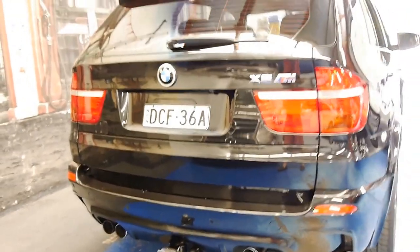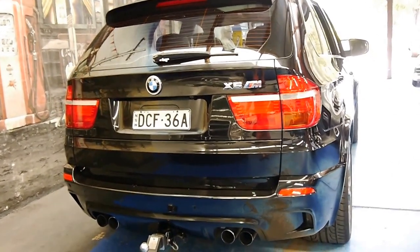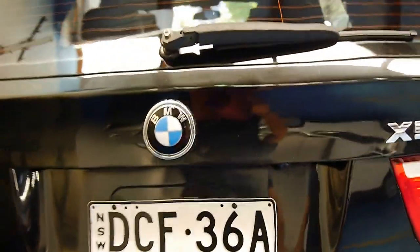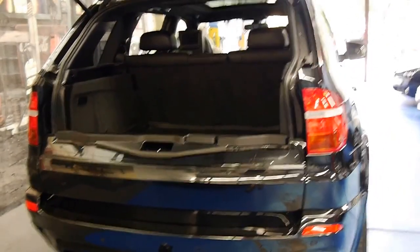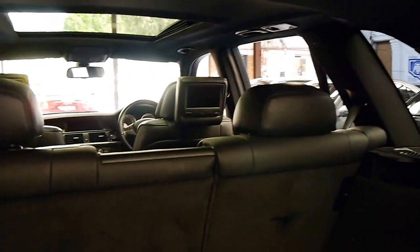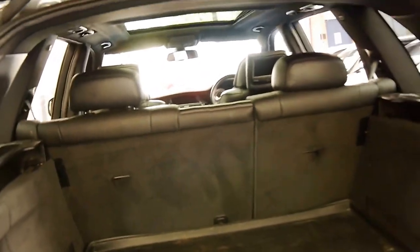One of the best ways to tell if these X5 motorsports are genuine is just from looking at the back of the car. You can see the quad exhaust system. They would have called... Oh, it's got an electric tailgate, as you can see. They would have called it an MX5, similar to an M3, M5, etc. But I believe they didn't want to call it an MX5 because it would sound like the Mazda convertible, as opposed to a motorsport BMW, so that's why they named it the X5 M.